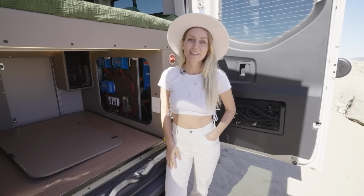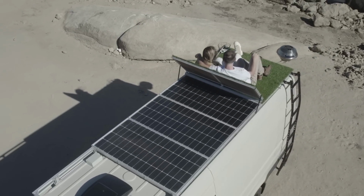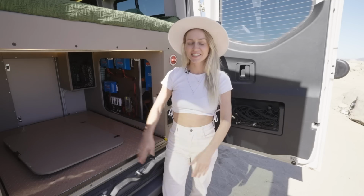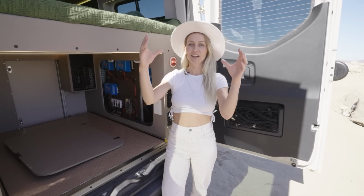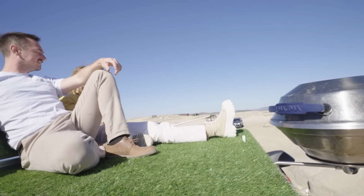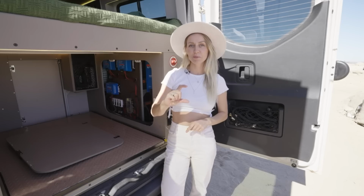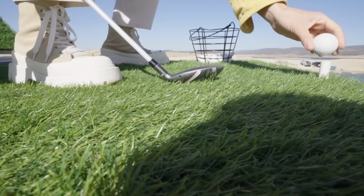On the roof of the van, we have a custom-made roof rack with a roof deck covered by artificial grass. Also, we have sunbeds to enjoy the sun, lie down like this on the grass and enjoy the fire pit as well. We have a hook to install the fire pit/grill and enjoy this view with the fire. And one more cool thing, we have a driving range. We installed a pin for the ball and we use biodegradable balls to play golf from our van roof.